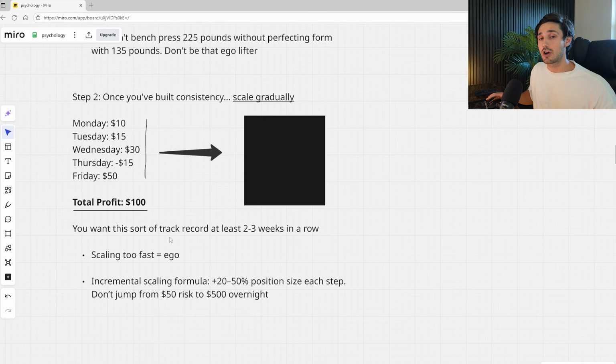So it's going to take way longer scaling your risk from $100 to $500 or $100 to $1,000 than from 10 to 100, because you're dealing with larger amounts, and those larger amounts are going to have larger impacts on your trading psychology. So that's what I would do. I would raise your position size 20 to 50% every time you feel super comfortable with your current risk.